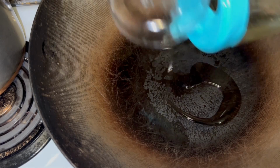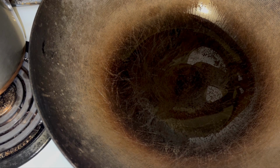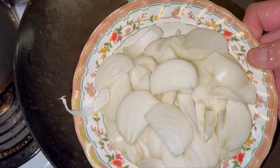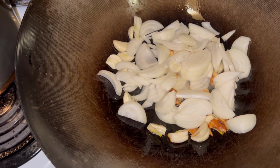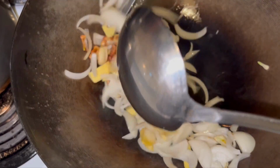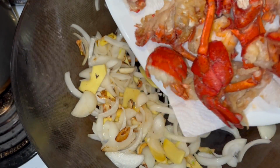For the next step, preheat a wok or a pan at medium to medium high heat. Put about 3 or 4 tablespoons of cooking oil, such as peanut oil. Next, you add some aromatics, such as chopped garlic, chopped onion, and chopped ginger. Now you're ready to put the lobster pieces into the wok.